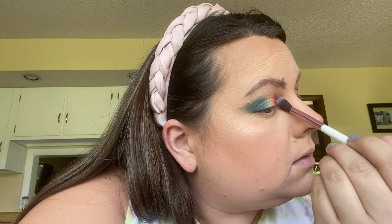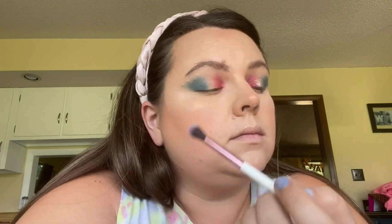And then you blend and blend and blend and blend and blend, so that it looks red and not pink. I'm gonna do that on this side too. Oh yeah, better. Okay, not done with that blue. I forgot, you gotta go back in and match the bottom. Oh, love that. Love that.